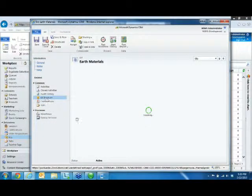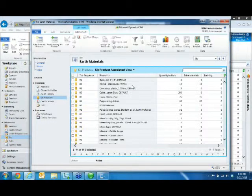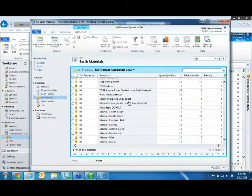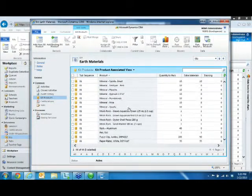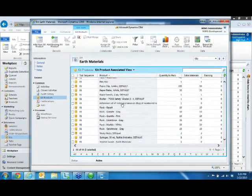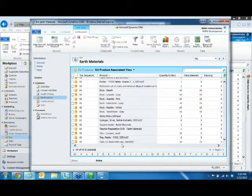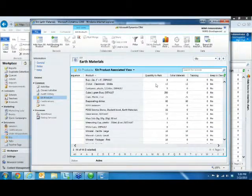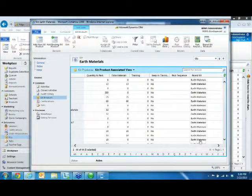If I click over here on the Kit Products tab, we'll now see a list of all the products that are inside this kit, sorted alphabetically. So again, I'm sure you're familiar with a lot of these items: hand lenses, minerals, rocks, foil pans, paper plates, paper cups, paper towels. This should all look very familiar to you. Notice here the number of each item required for the kit is listed, any extra materials that are needed, and so forth.